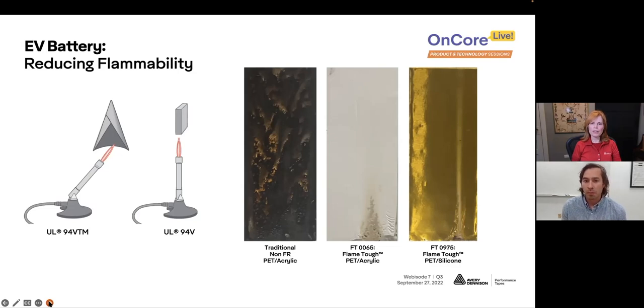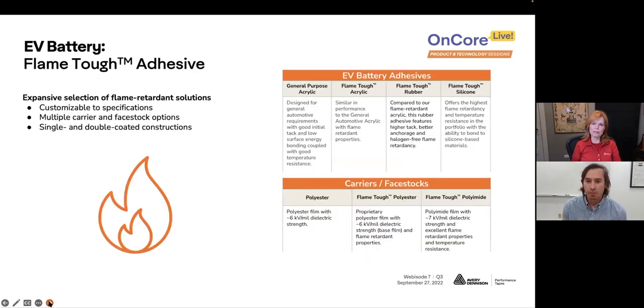So what about the materials that are used in battery packs? How does flame tough stick? Well, what's unique about Avery Dennison is we've now launched 3 different classes of adhesives from our flame tough line, which includes an acrylic, silicone, and now newly a rubber. And this is really going to be needed depending on what materials or substrates you are bonding to, and maybe some of the conditions of the pack. As I'll talk about later, the designs for battery packs and the modules are changing rapidly by the day for what materials are being used. And so having a wide portfolio to select from for flammability is important.